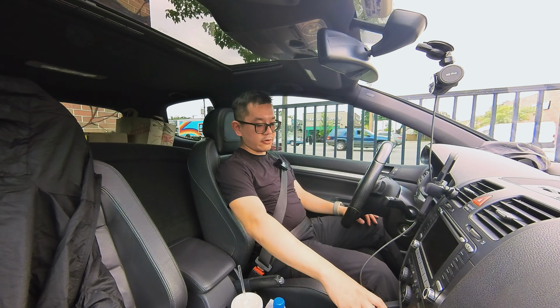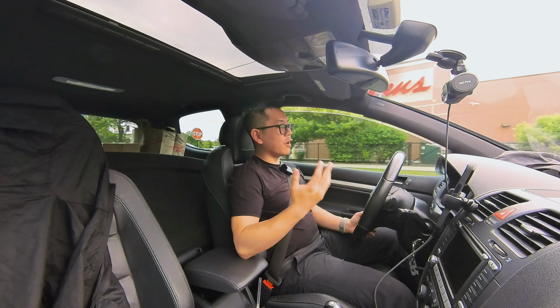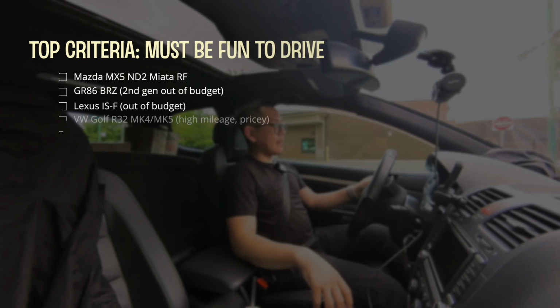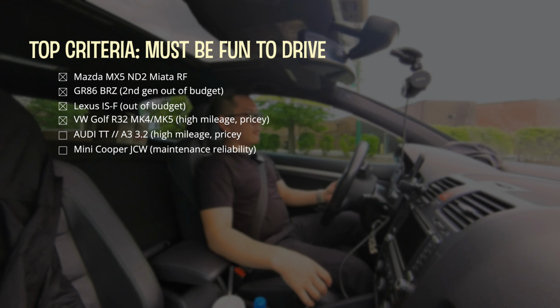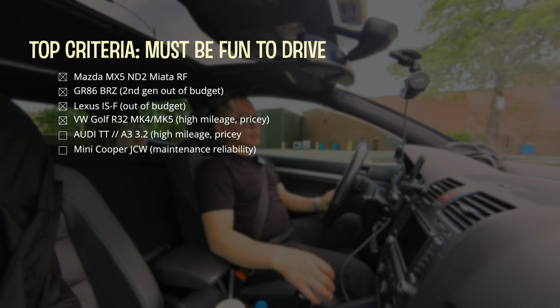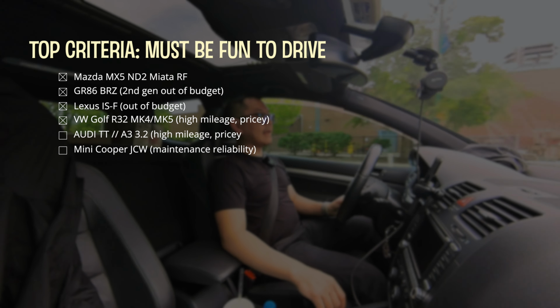All right, so as I'm driving back home, I just want to talk about what my criteria were for getting a new daily driver. And overall, I just wanted something fun. I wanted something that's not a minivan, not big and heavy. It doesn't have to be all-wheel drive. It doesn't have to be gas efficient. I still want to be compact, but ultimately, I wouldn't mind a sedan as well.